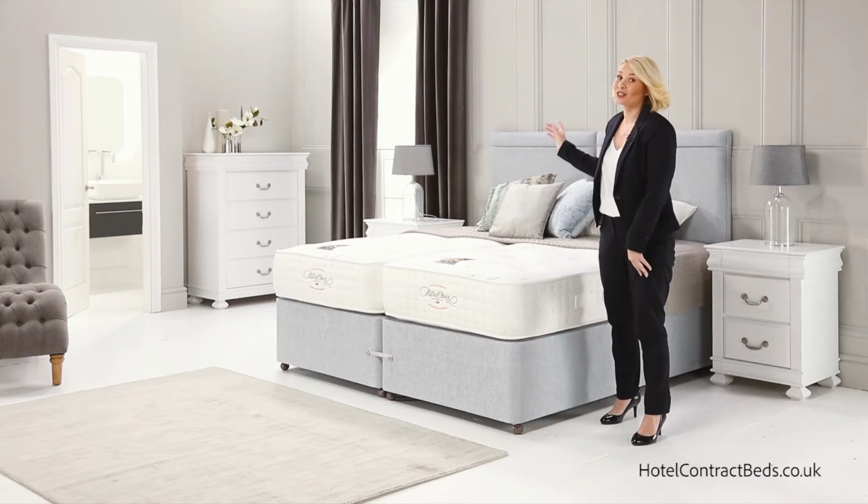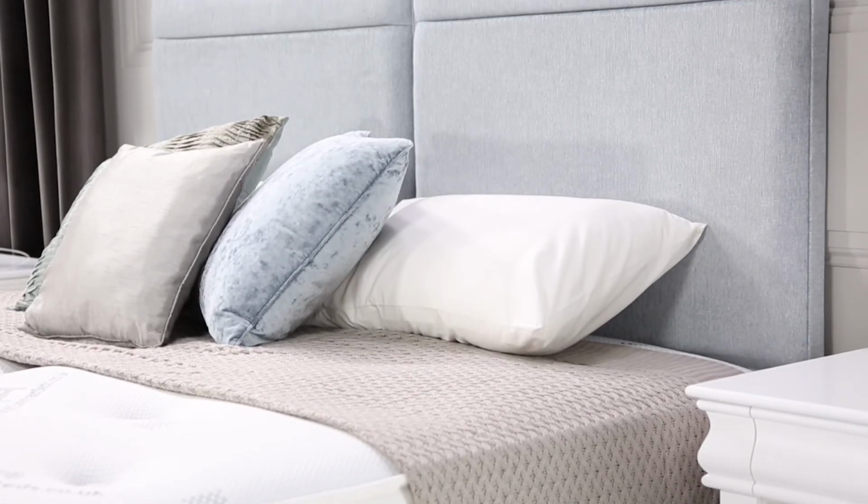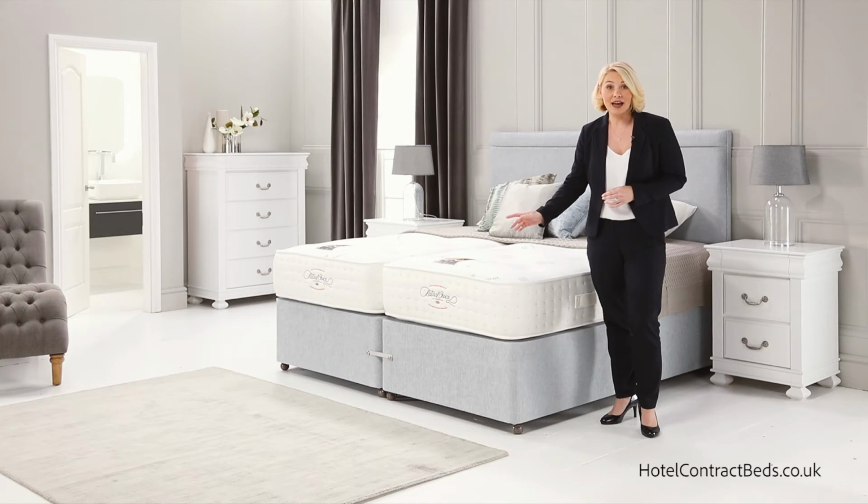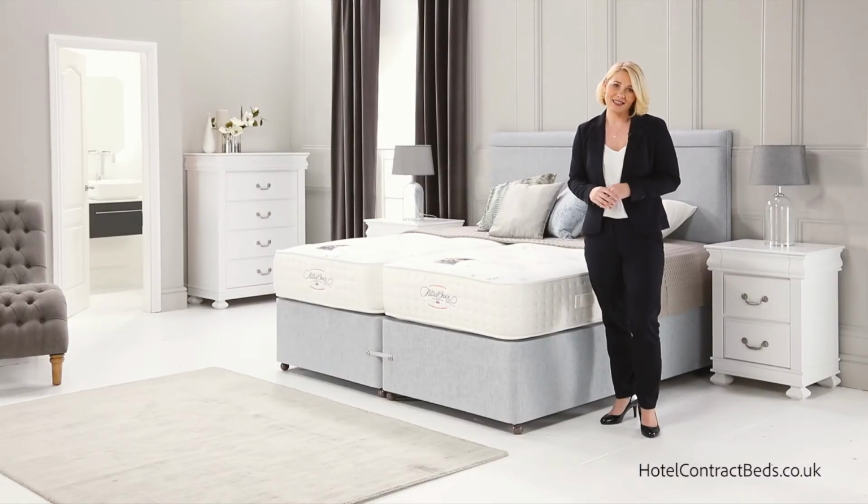All our headboards are available in a range of styles and designs and can be made in matching fabric to the Divan base as shown here. This model is shown in a zip and link version for this video, but is available in any size.